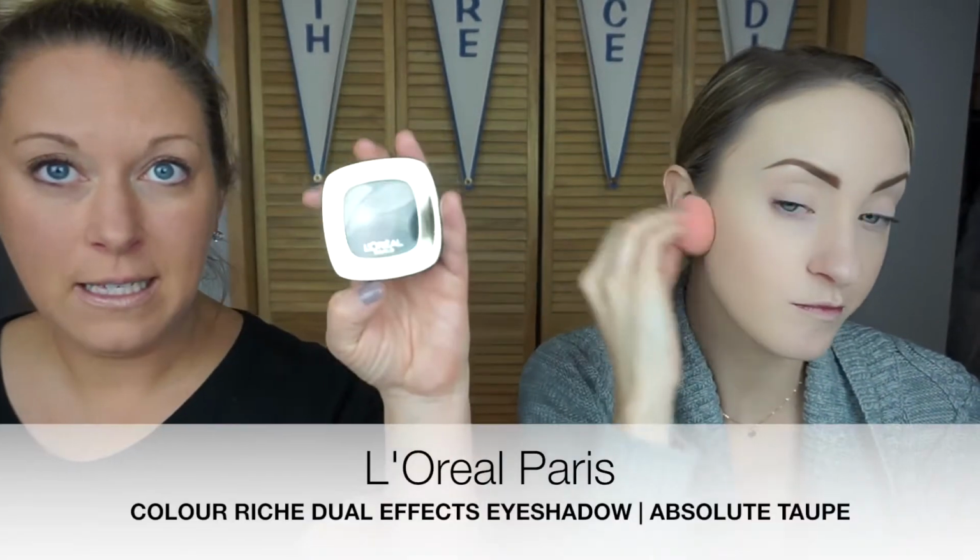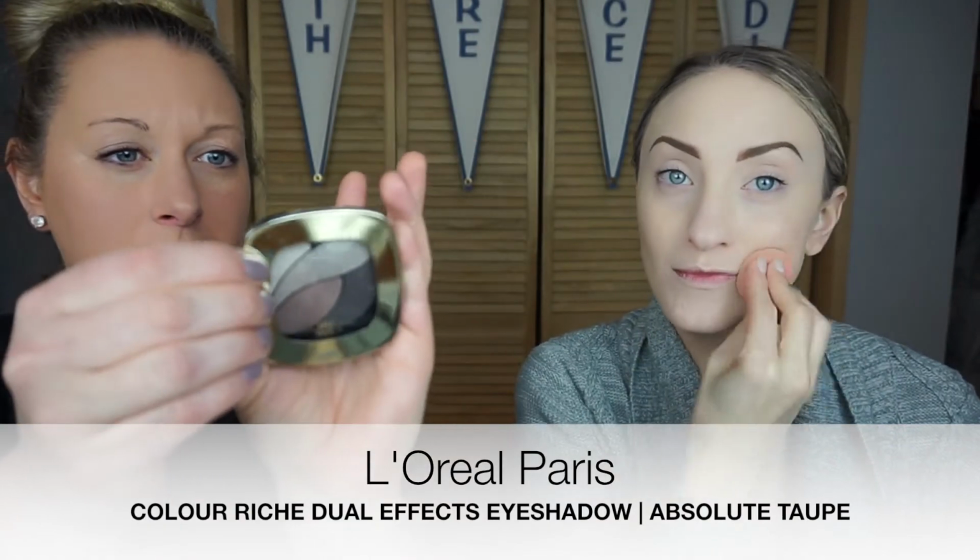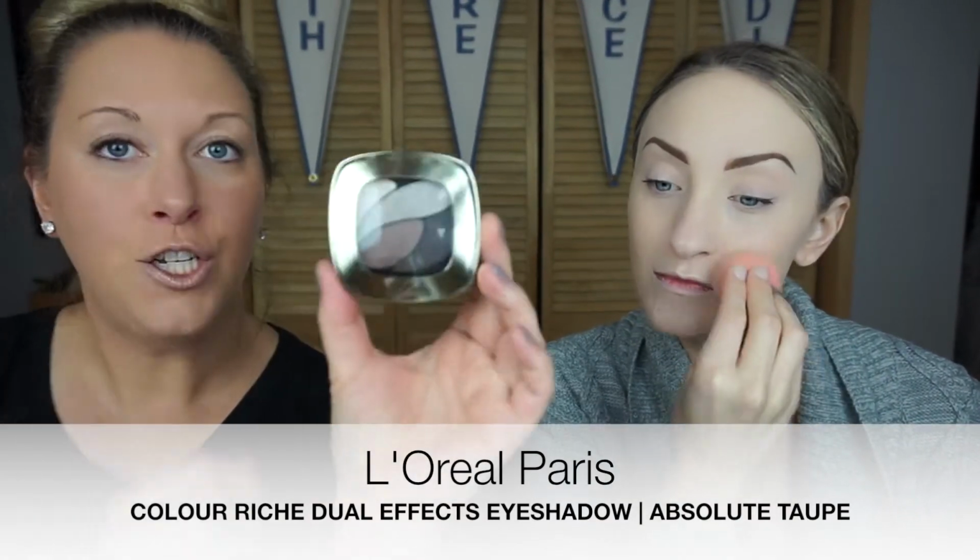Some of you might have this. This is L'Oreal, and it's the color Riche number 250. If you have anything from the drugstore similar to this, a lighter, a medium, and then the dark, just to kind of cut the crease and just go over the whole base. So we'll just take it step by step.